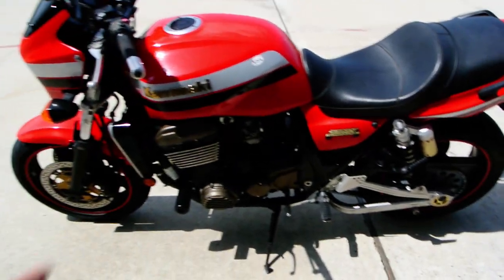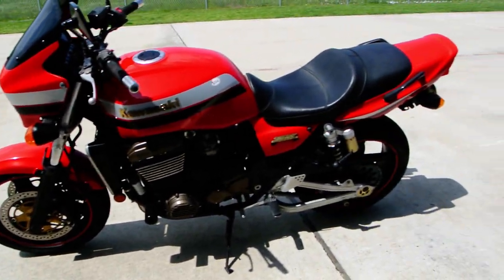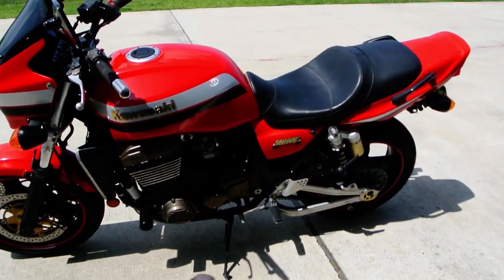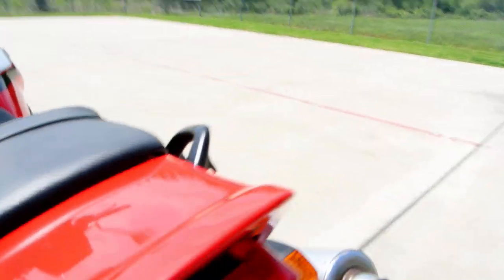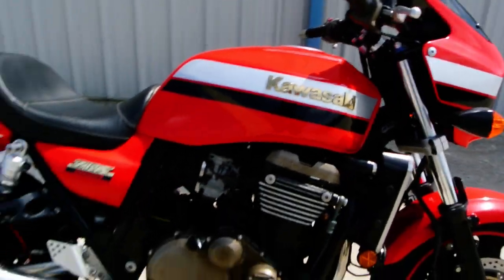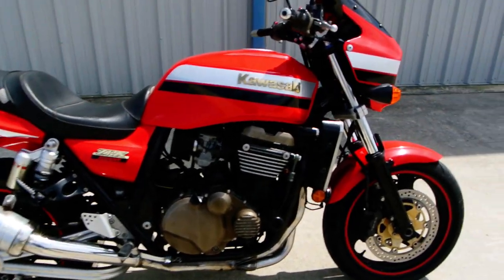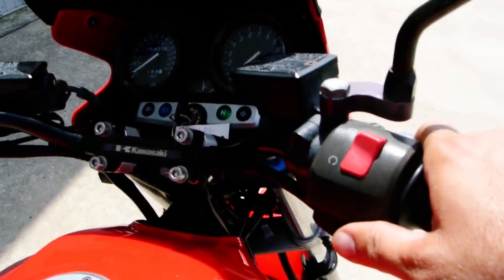But yeah, it's got some frame sliders on it. The red stripes on the wheels were not factory. Those were added. And the air box has been removed. It has the little pods on the carburetors. But again, all cool stuff that was done to it. The bike drives and runs really nice, and for the money, I think this bike's going to be a bargain. But let's crank her up for you.